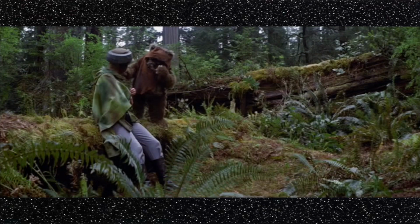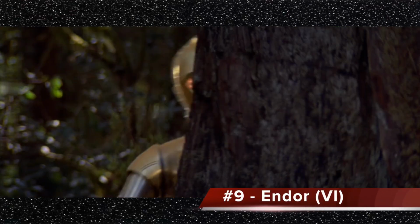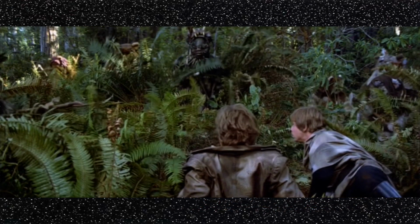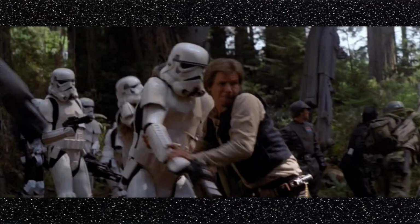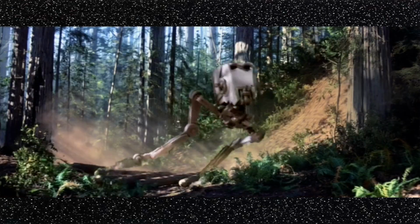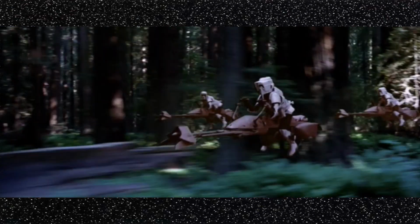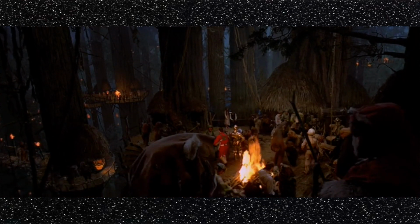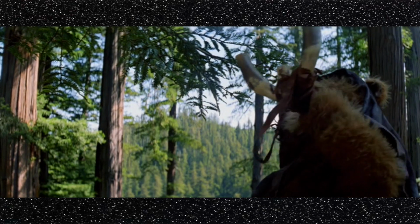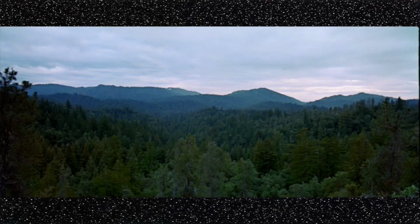Scurrying their way into number 9 are all of the scenes on Endor. I know many of you hate the Ewoks, but I love the environment of Endor more than any others in the whole saga. The Battle of Endor includes some pretty awesome AT-ST destruction scenes, and the speeder bike chase is one of the most intense scenes of the whole trilogy. And the Ewok village is one of the most vibrant locations of the film. Honestly, when I think Episode 6, I think Jabba's Palace and Endor. Sorry if you hate the Ewoks, but I think these scenes deserve a spot.